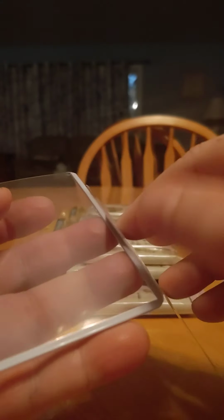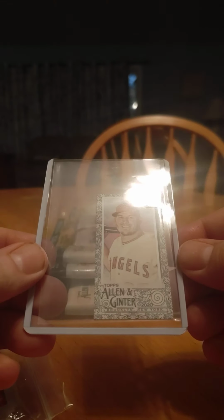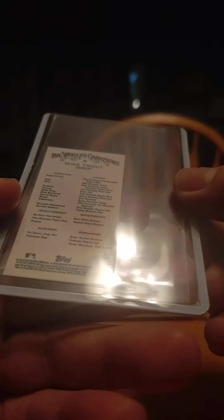Sorry for that delay. I definitely want to get this taken care of here. So it is backwards too, which is, I don't know. Usually backwards means SP or a numbered card or an auto. So I'm not sure. I like the design. It is not numbered, but I'll do a little bit more research on that. But yeah, I'm almost positive that's got to be a $10 card.